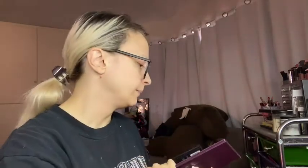So I ended up using those two palettes. I did take a third palette, but I did not end up using this one. I took my little Smoke Obsession palette, but I ended up only using the Lorac and the Pumpkin Spice. Where am I gonna put this? Maybe just right here, and then I'll try and put this stuff away.